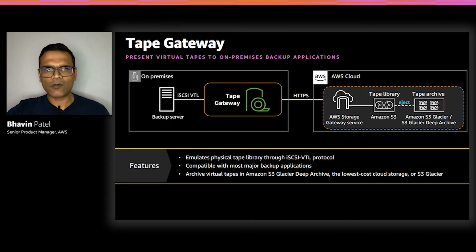When you no longer require immediate or frequent access to data contained in a virtual tape, you can have your backup application eject or export that tape from the virtual tape library, which causes the gateway to then store that tape in S3 Glacier or Glacier Deep Archive, helping you further reduce your storage costs. Tape Gateway is also compatible with most leading backup applications.